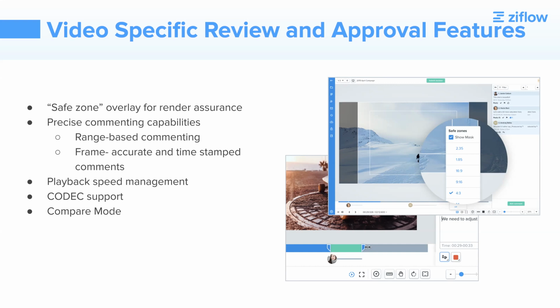It's also around the precise commenting capabilities, and this is definitely a nuance around video. Range-based commenting that Will demonstrated, as well as frame accurate and timestamp comments. This is absolutely key for a video production process.